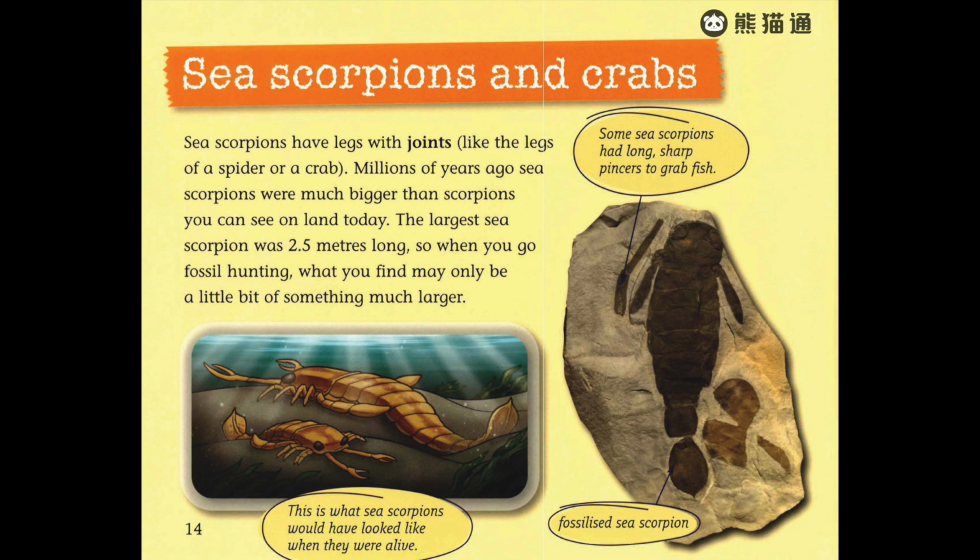Sea scorpions and crabs. Sea scorpions have legs with joints, like the legs of a spider or a crab. Millions of years ago, sea scorpions were much bigger than scorpions you can see on land today. The largest sea scorpion was 2.5 meters long. So when you go fossil hunting, what you find may only be a little bit of something much larger.